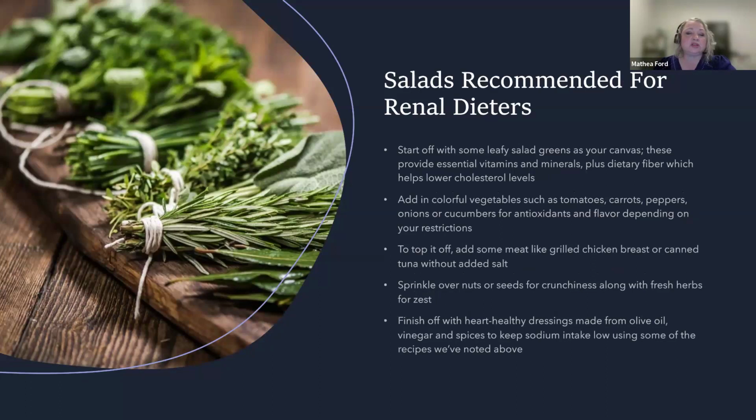Just like a painter with an artist's palette, those on a restricted kidney-friendly diet can mix and match ingredients for delicious salads that are both healthy and satisfying. Start off with some leafy salad greens as your canvas. These provide essential vitamins and minerals, plus dietary fiber, which helps lower cholesterol levels.